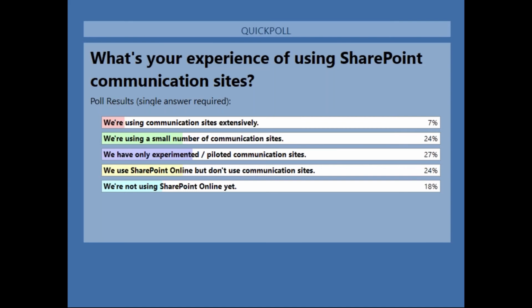There we go. So, quite an even spread then between a small number of comm sites, just piloting, and we use SharePoint Online, but we don't use communication sites. So, relatively new, I guess that's what we'd expect. Chris, how does that reflect your experience from what your clients are doing with communication sites? I think that's about spot on, to be honest. We've got lots of clients talking about communication sites and some that are using them to a certain extent, but probably not mass adoption yet.